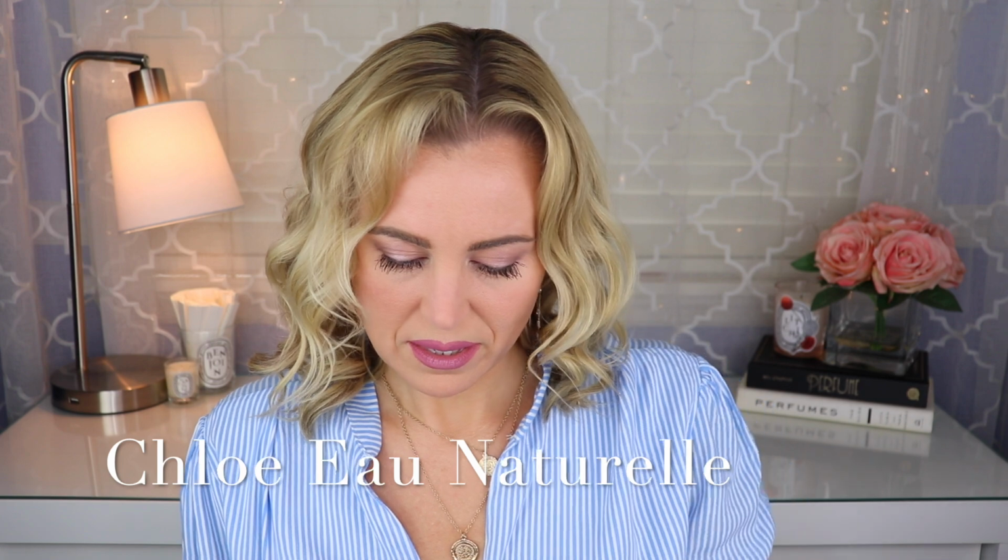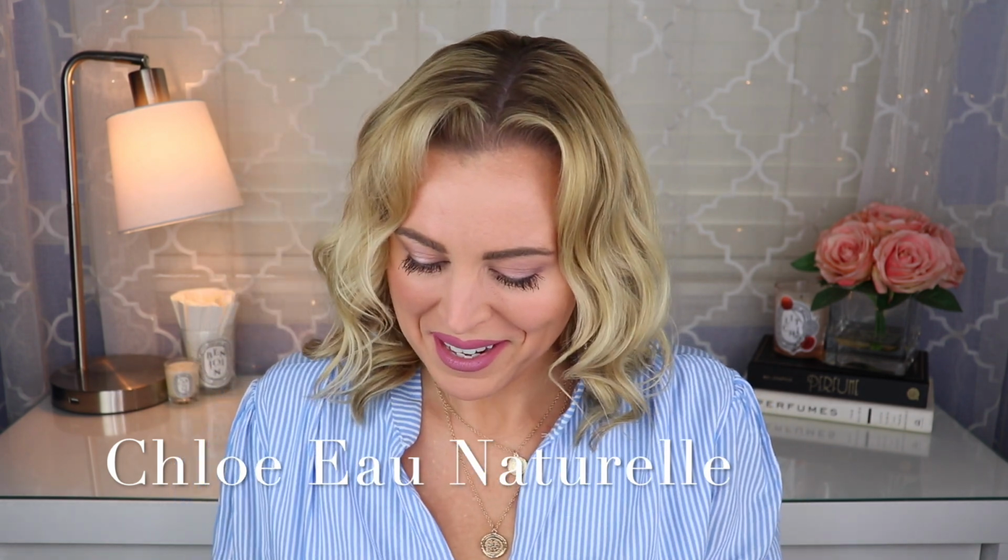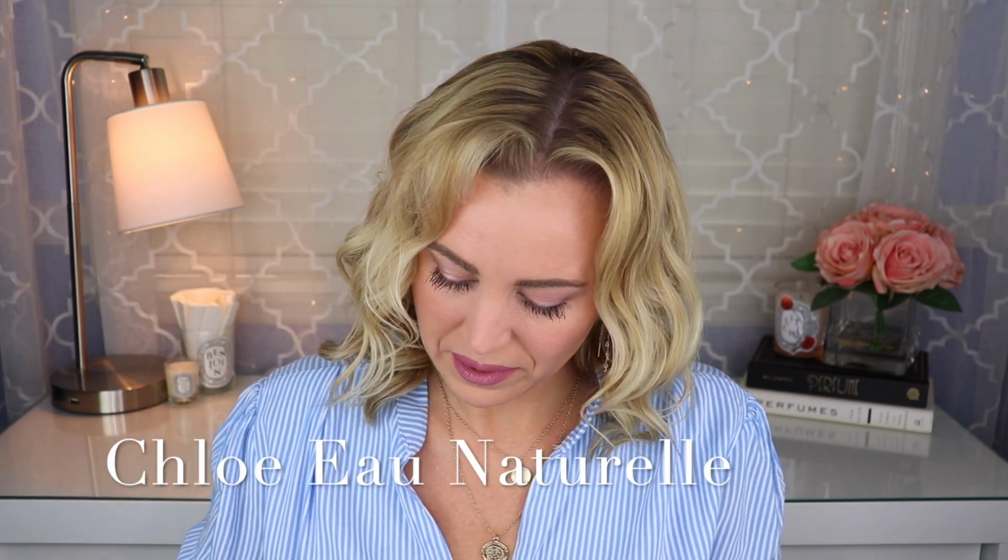And here's the little book with the first one. So this is the Chloe Naturelle, and it's an eau de parfum. And so I'm still gonna put this on a blotter because I don't want everything on my skin. But with these little dabbers, it's such a pain to try to get some. Oh, well, that came out pretty well. Anyway, it can be a pain if the openings are really small like this one to get anything out. But let's go ahead and give this a smell.